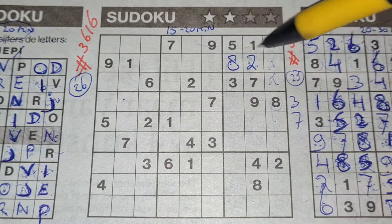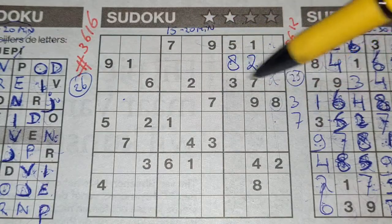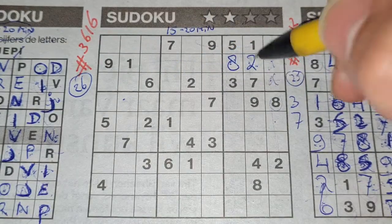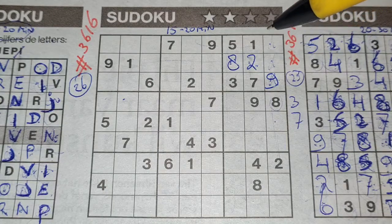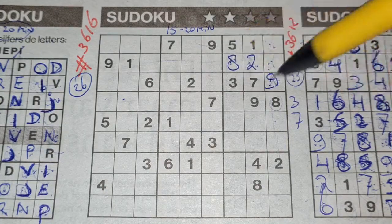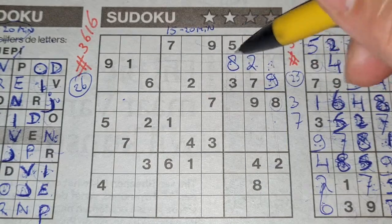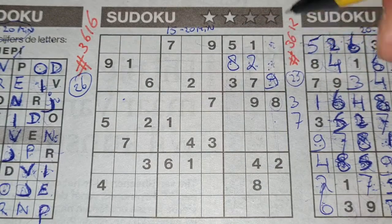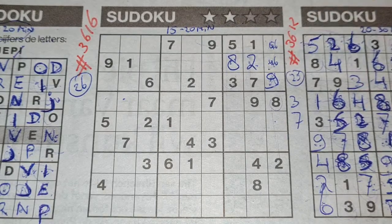So we have a 9 in this row, 9 in the second row. So in the third row, the only place for the 9 should be there. Two numbers left in this big square: the 4 and the 6 are missing. Let me mark those two boxes, I cannot fill this yet.